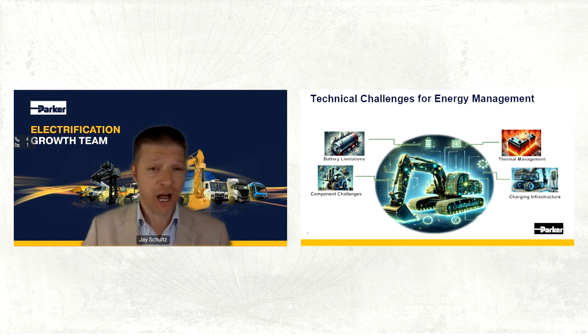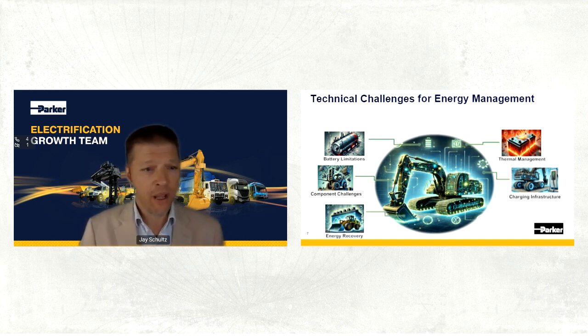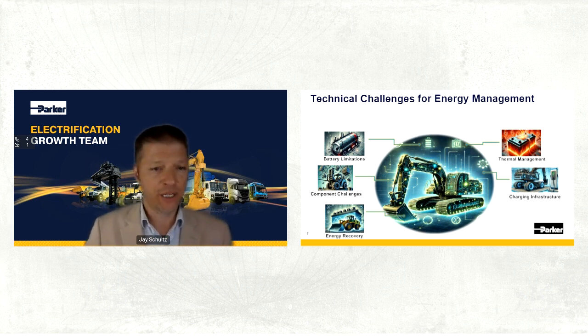Charging infrastructure. A lot of times this type of off-road equipment needs to be operated far away from any type of grid. That is going to be an ongoing challenge for a lot of different types of platforms into the future, but it is important and is a challenge in energy utilization and management. And then energy recovery. That's an important thing that is not being well utilized today, and it does cause a little bit of increase in bill of materials and some complexity in terms of how you architect your system.